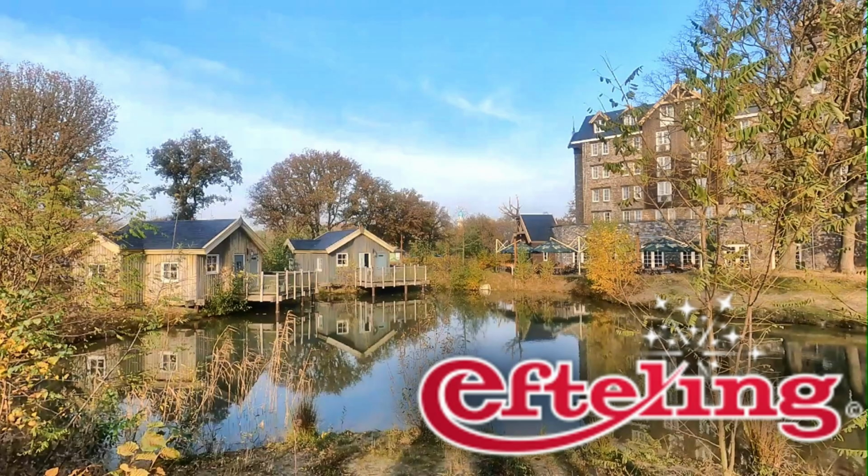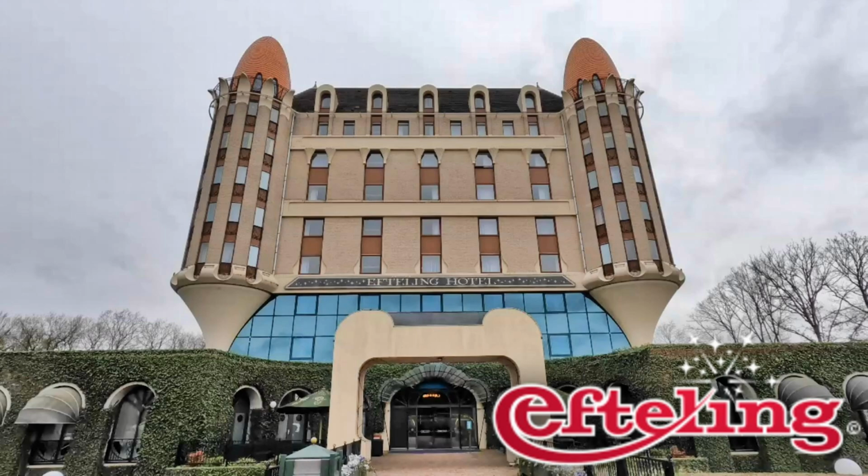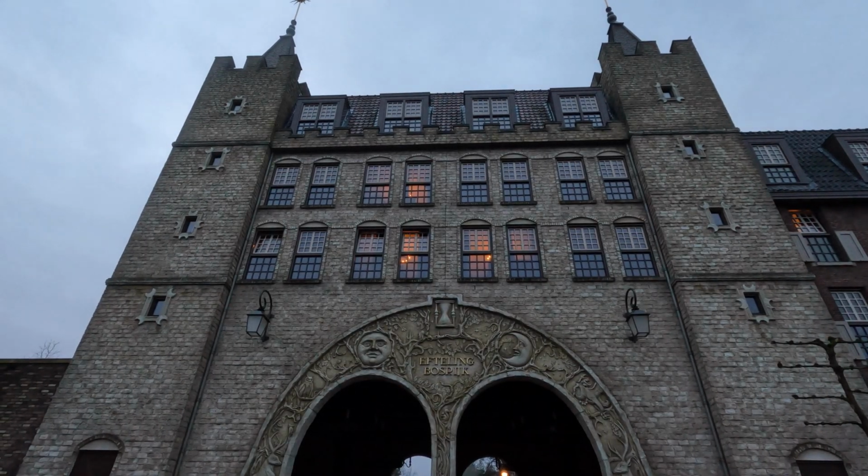We have also filmed the Loonsche Land cabins outside as well as the Efteling Hotel the other side of the park, and our stay at Bosrijk will be coming out soon as well.